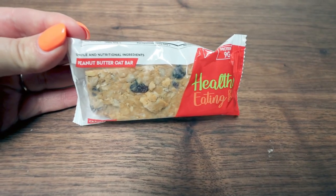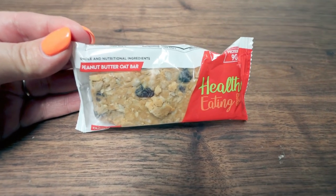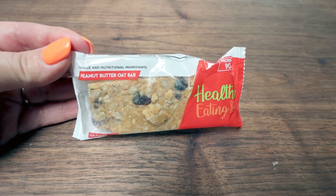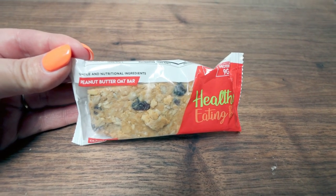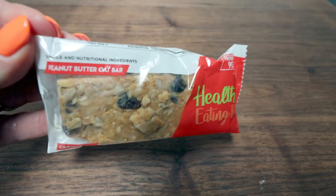For an afternoon snack, I'm keeping it pretty light, but I wanted something hearty at the same time. So I'm going to do a Healthy Eating All The Time Go bar. This is the cranberry one. It's one of my very favorites. This is a peanut butter based oat bar. There's 9 grams of protein. It is 6 points and it has the cleanest of all clean ingredients. They're very filling and satisfying. In fact, they make a great meal replacement, but I'm just going to have this as an afternoon snack.